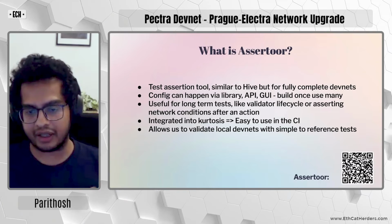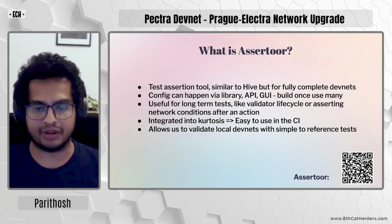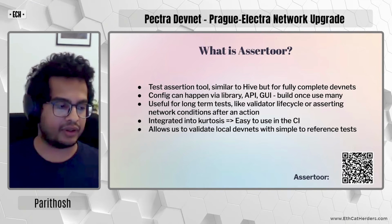It also allows us to do some validations. Now when we run a DevNet, we also run a few validations via Assertor so that we know that basic EIPs are working. The happy path should work all the time. You can find the QR code for Assertor over there.